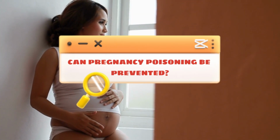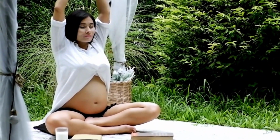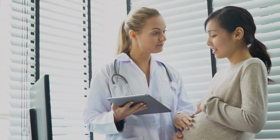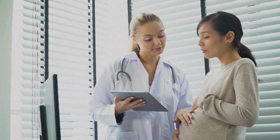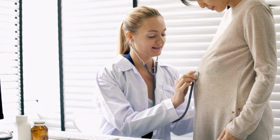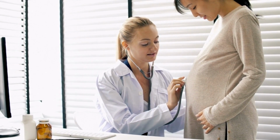Pregnancy intoxication is not preventable. However, risk factors can be reduced in some pregnant women. Whether there is such a risk can be determined by doctors who monitor pregnancy. Some of the measures to be taken to reduce the risk of preeclampsia in pregnant women are as follows.